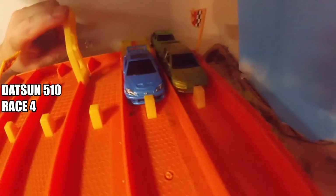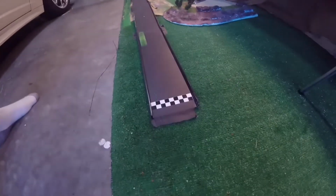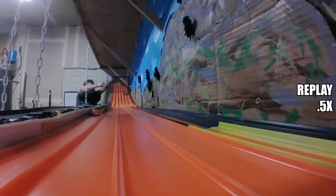Let's see what Datsun can do in race 4. Datsun again jumps into second place, tries to make ground up on that Lancer. Lancer says, "No way, man, I'm gone." It's another second place finish for Datsun.